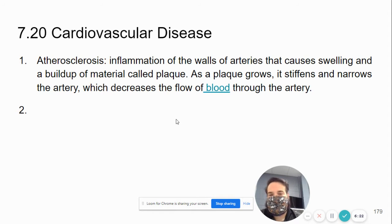All right, cardiovascular disease. Atherosclerosis is where fats start building up on the arteries. Now, this happens anyway a little bit, but the problem is if you have a high fat diet, then it can happen sooner than it should. And so then other stuff starts sticking to that plaque, and it starts getting bigger and bigger. And if it blocks the artery, then it's going to block blood flow to wherever that artery goes.